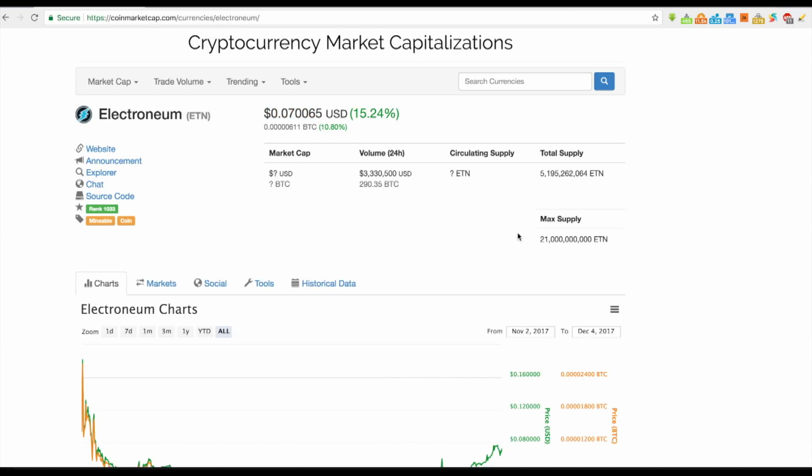Now keep in mind, this is a high total supply and a very high max supply, which for this cryptocurrency is kind of a good thing. So having 21 billion is going to allow the amount of people that are going to be interested in this to all hold some Electroneum. So that's kind of where this high max supply is going to be a good thing.